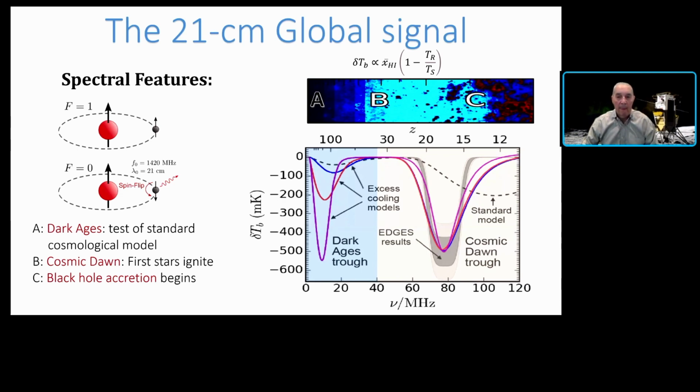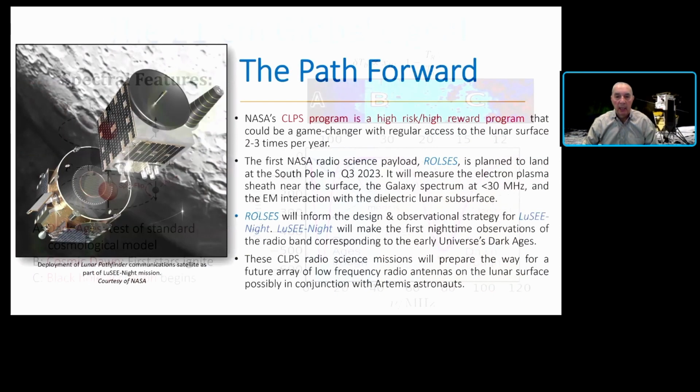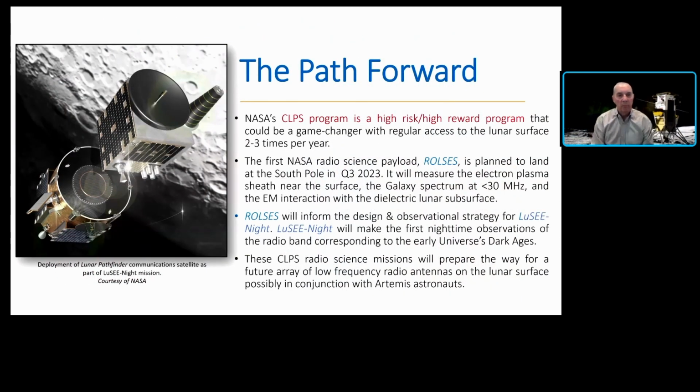So the last slide is just a summary then. As Joel implied, the CLIPS program is innovative, but it's high risk and high reward. But it opens up regular access to the lunar surface for us all. ROLSES and then LuSEE Nite are going to take advantage of that. And these will be precursors to what we are planning for a future array of low frequency antennas on the lunar surface, possibly in conjunction with deployment with Artemis astronauts, as we described recently in another lunar surface science workshop. I'll stop there. Thank you.